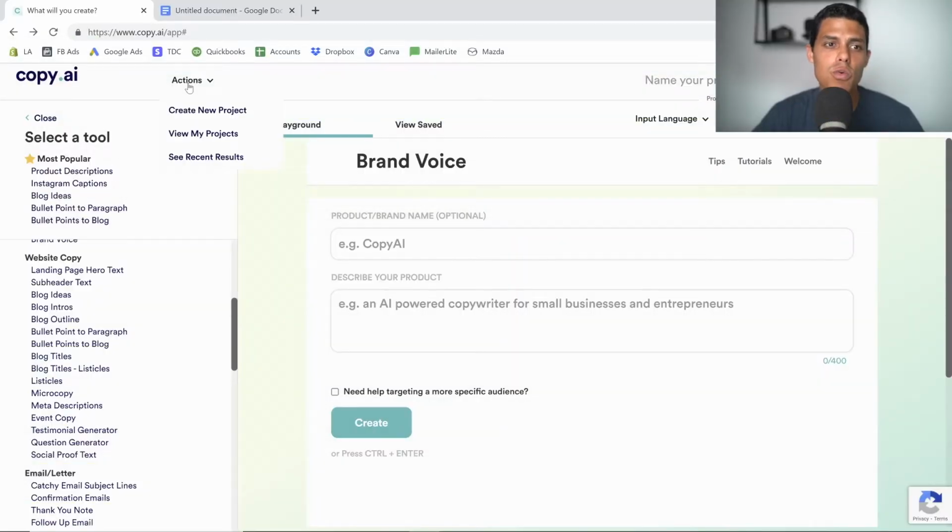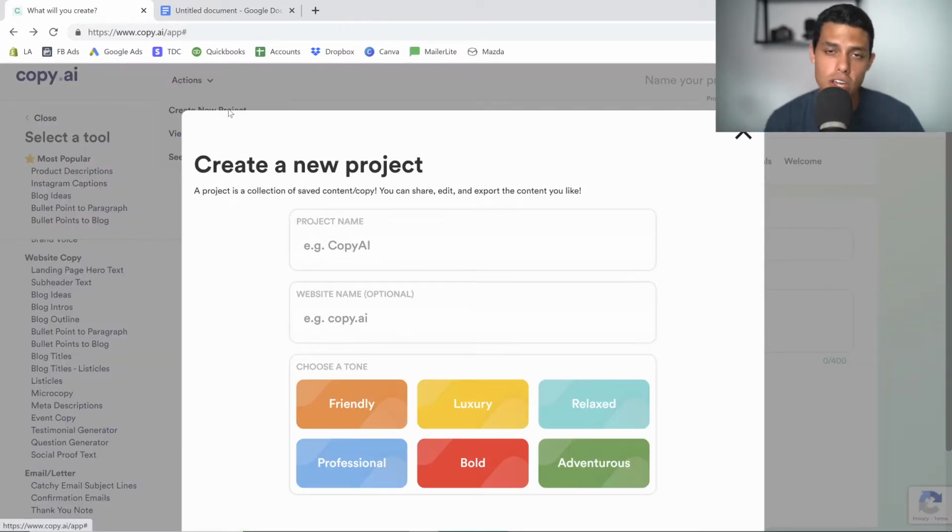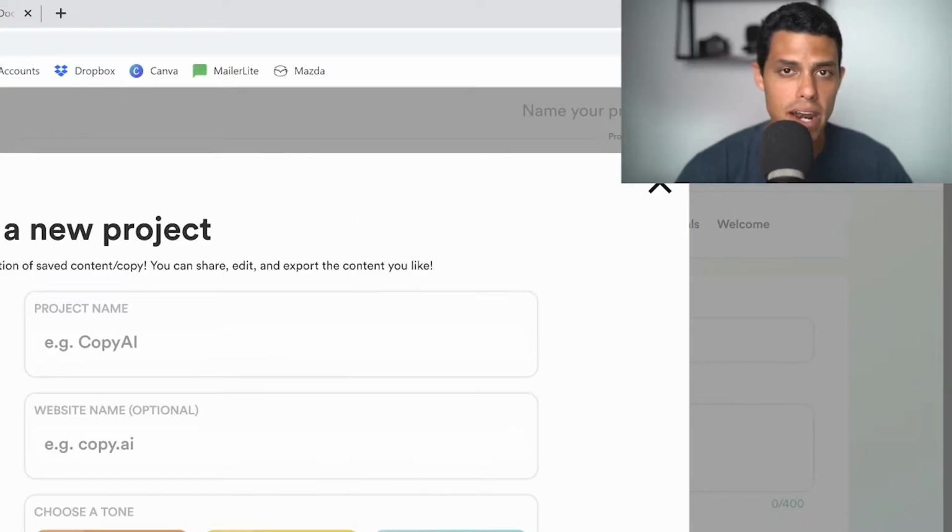The first step for you will be to go to actions and then create a new project. I like to do this to stay organized. This way, if I'm managing different clients, businesses, or even my own personal projects, I make sure that everything is organized. That's awesome.